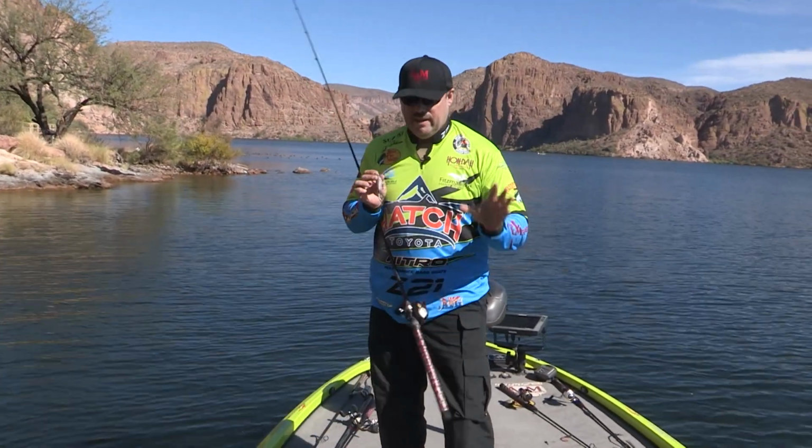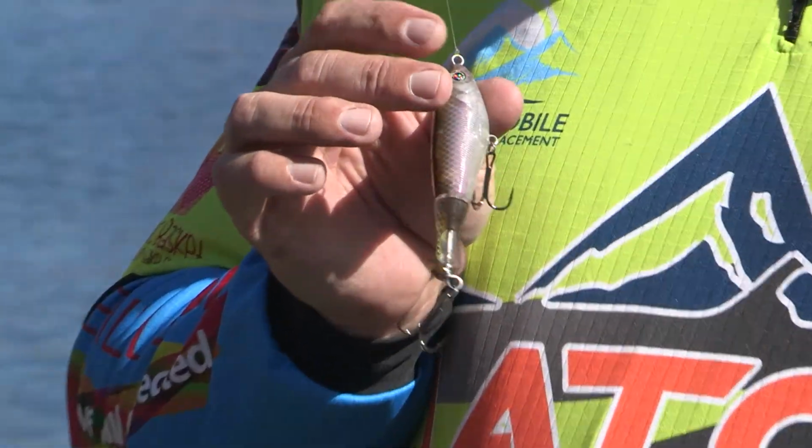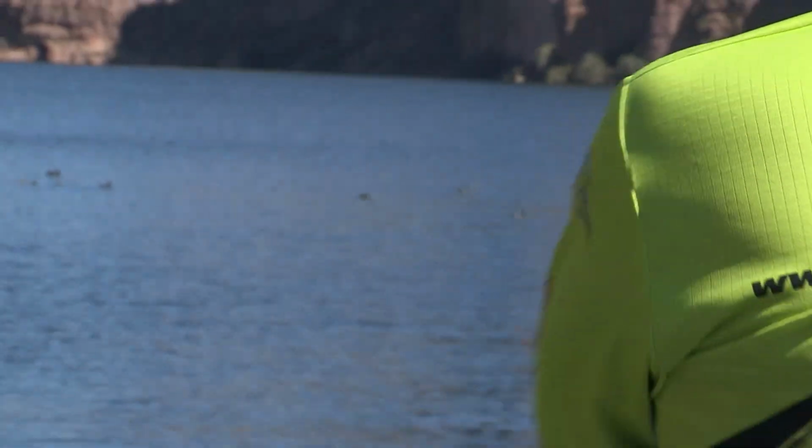Now, let me tell you something. So many people like to throw swivels, and I understand it's a lot easier to put a swivel on and change your baits out. But a lot of baits like this won't run right. If you're putting on a swivel, tie direct. It's a lot better with your spinnerbaits, your crankbaits, some of your topwaters. You just have to tie direct and take the time to tie the knot right, and you'll do okay.